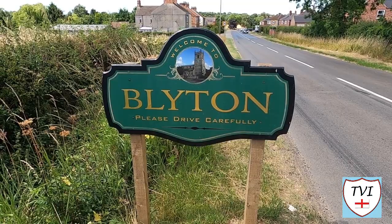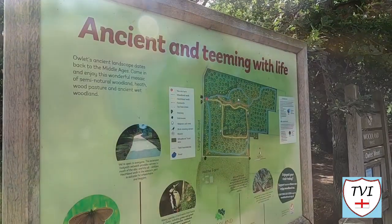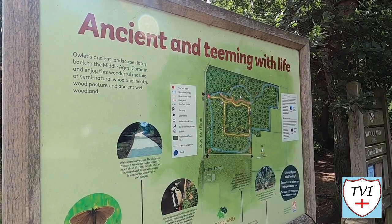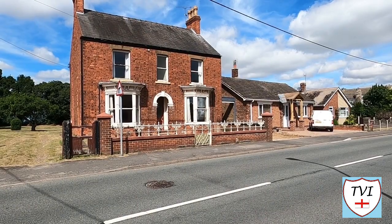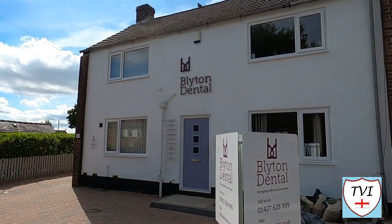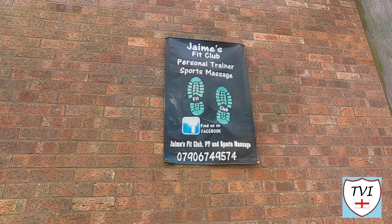Today we're in Blyton, a linear settlement sitting between Gainsborough and Scunthorpe on the A159. Despite being linear, this one is a circular walk thanks to some helpful footpaths. Blyton is famous for a few things, most notably Blyton Dairy Ice Cream, which is as popular today as it's ever been. Given the recent hot weather, you can bet it's not going to go out of business anytime soon.